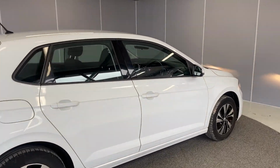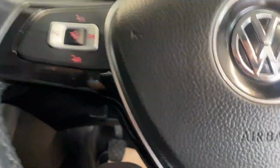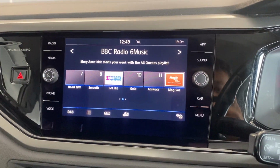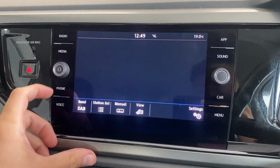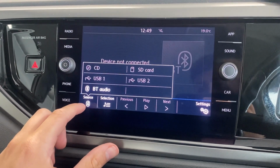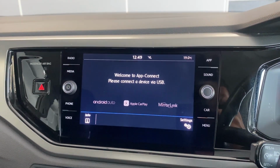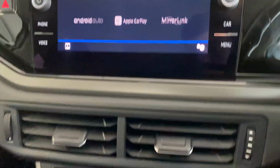Take you through to the interior. So we've got the multimedia system in the middle. On here we've got features like the radio, which is DAB, FM, AM, and then we've got Bluetooth audio connection just here. Also got the wireless app connect, so depending on what kind of smartphone you've got, you can either connect to the car via Android Auto or Apple CarPlay.